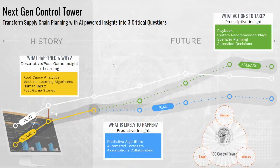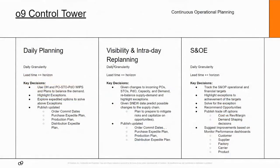And then in my post game, that's the yellow box on the left, I need to understand how did indeed reality unfold? How did I perform, and learn from the delta between my decision making and the reality that had happened, so that I can apply it in future decision making. So those are the 3 questions I would say that we should always keep in mind when we make decisions.